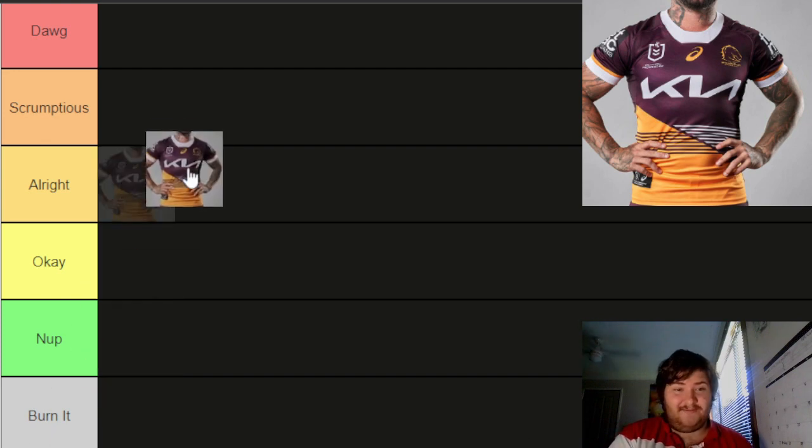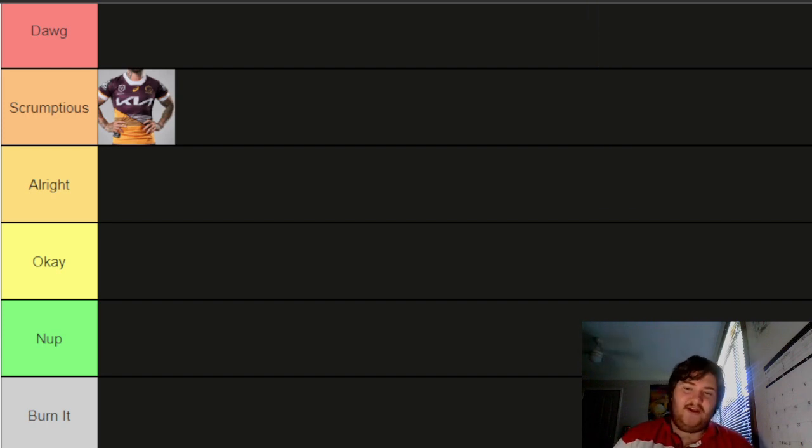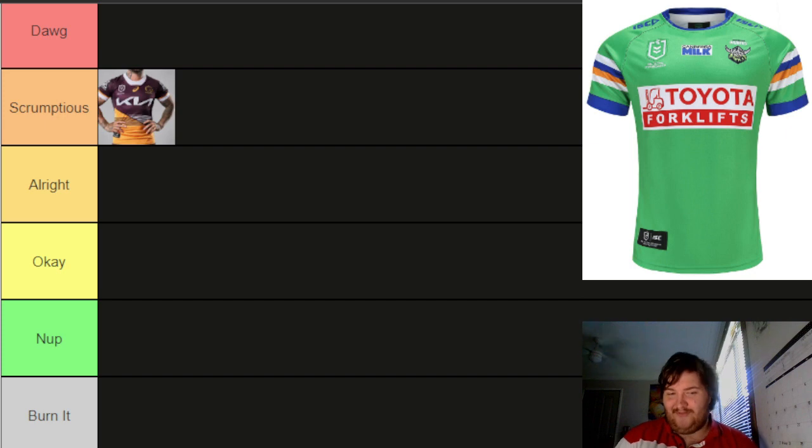I think it's actually a very decent design, and I think with the color scheme it works fairly well. So I'm gonna put it up in Scrumptious. I know that's probably already caused a lot of controversy because some people do not like the new design, but it is what it is. Now we move on to the Canberra Raiders jersey.